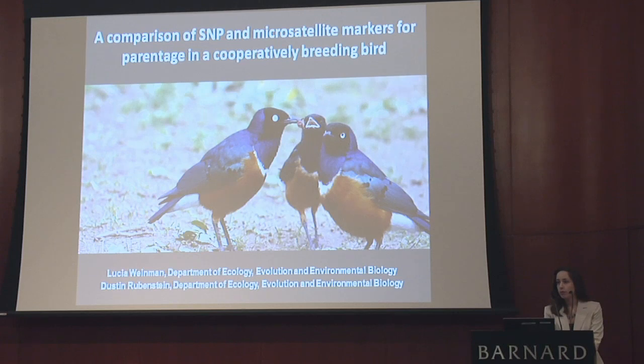Now, there's two kinds of genetic markers that are typically used for parentage analysis: microsatellites and single nucleotide polymorphisms, or SNPs. Microsatellites are most commonly used for studies of wild populations, while SNPs have not been used as often. Recent studies suggest, however, that SNPs could be a more viable option because they're cheaper and easier to genotype. However, questions remain about how many SNP loci to use, and further comparisons of the two markers are needed. This is especially important for studies of social species with complex kin structure.